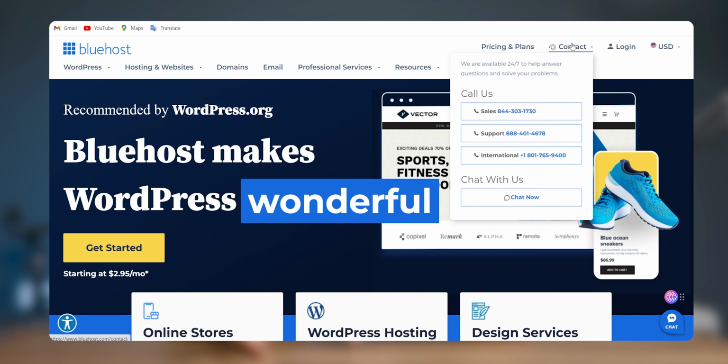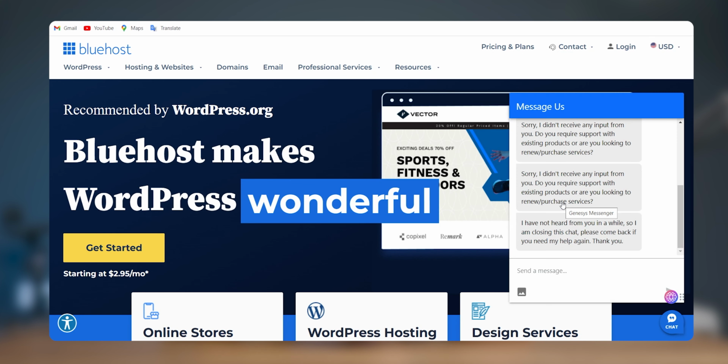Creating and managing a website can be tricky. Unlike Namecheap, which only offers live chat support, Bluehost provides additional support through calls and emails. This means that if we run into any issues or problems and we need help with our website, we can contact them through multiple channels for assistance.